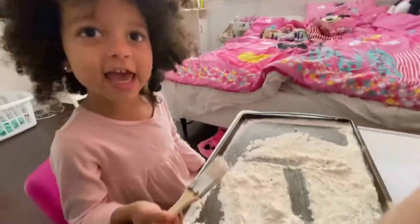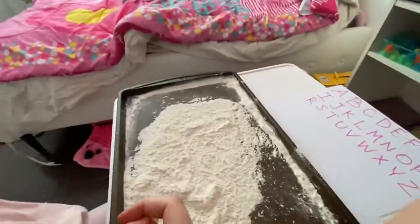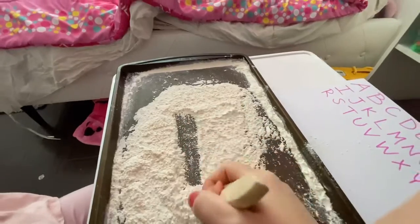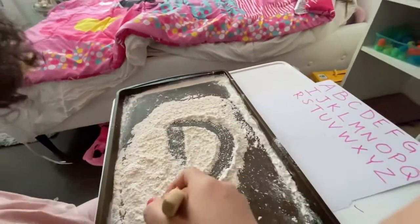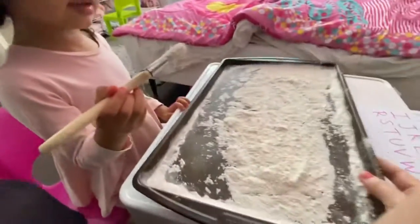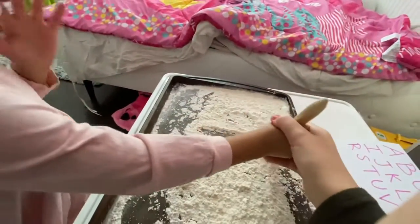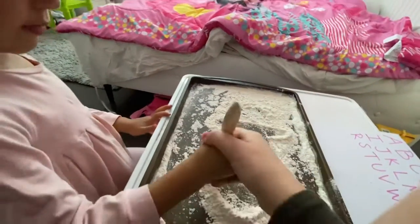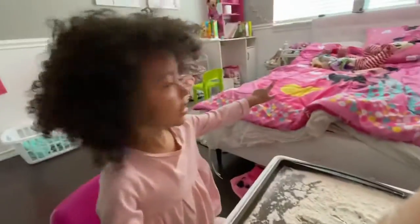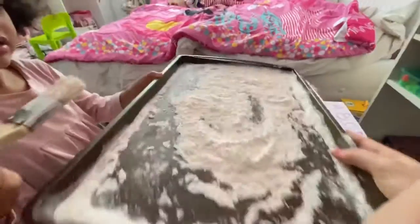What about Daddy? Okay, let's do D. D for Daddy. Down and around. D for Daddy. Okay, let's do Trenton. We already did T. Let's do Jamari now. We got J for Jamari. Okay. Across. And around. Woo! J for Jamari. All right, should we do P for Papa?